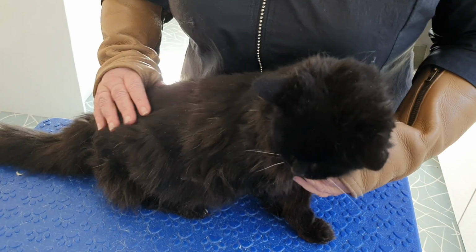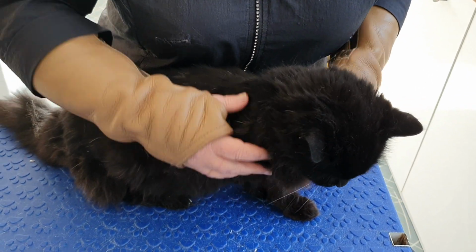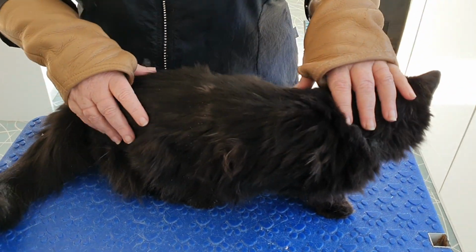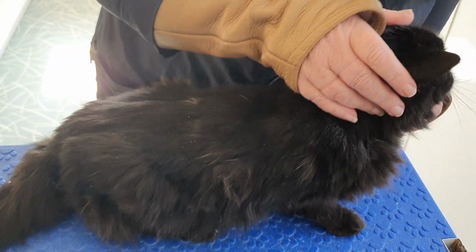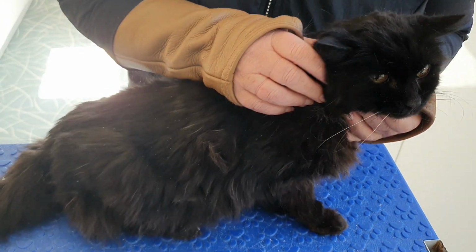So she's only going to be tiny under this, as I say, because I'm pretty sure she's 19 now. So we're going to do my best and get this off. Try and get her done as quickly as possible so she's not on the table too long. Oh, sweetie girl, I know. Make you feel better, won't we?